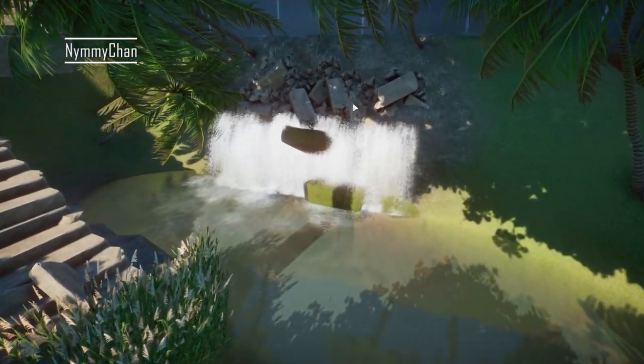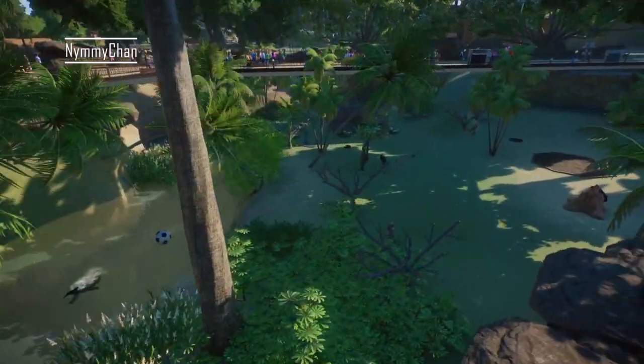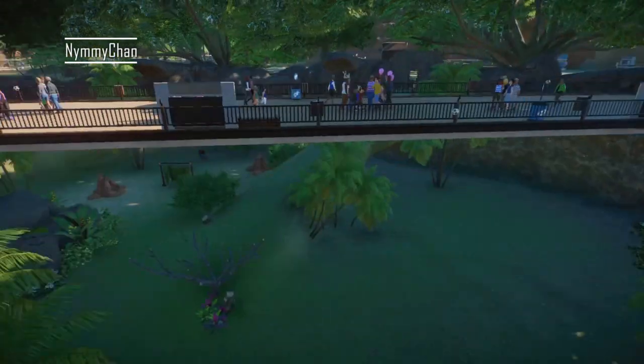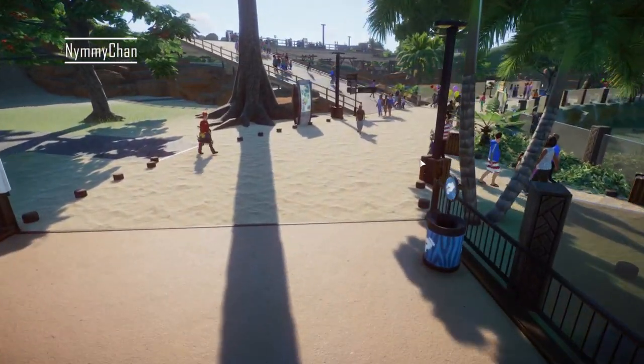So here we have this waterfall. It's coming out of the rocks. You can see I'm kind of obsessed with waterfalls. Also, all this vegetation. This is possibly one of my favorite habitats that I've made, just because it looks so natural. I'm absolutely in love with it. So, let's go to the African section.